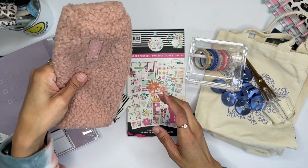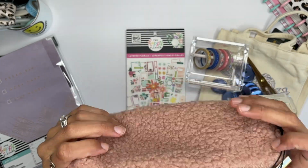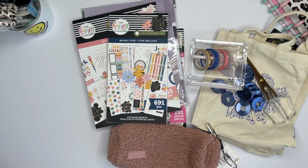And then, along with my other haul, I got my little Happy Planner. I'm definitely getting another one of these because this is so cute. The Sherpa bag, extension pack, and my 2 sticker books. So it was a pretty good haul. I'm feeling good about it.